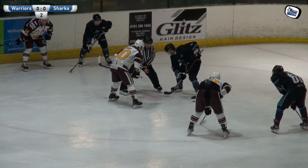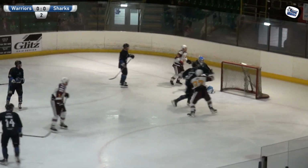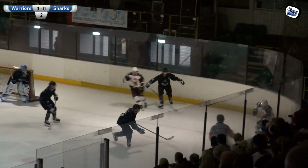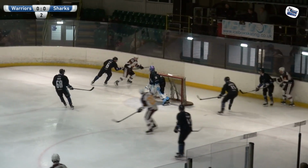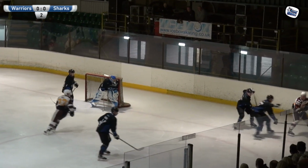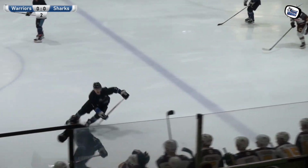7:24 left in this period, 0-0. In a very close game. Warriors take the shot again, and that hits off Callum Hepburn's shoulder and goes over. The Warriors are certainly knocking at the door. The Sharks are having to defend hard. And the Sharks without an import. The Warriors trying to flip it out towards Ord, but the Sharks get it out of their zone.